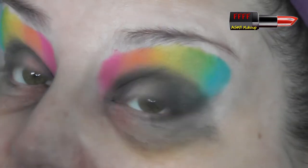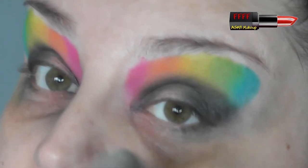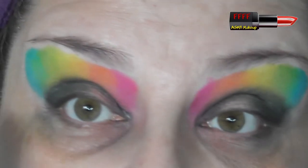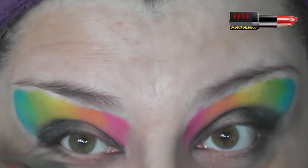Oh, I'm just going to get rid of some of this. I always get more fallout on this eye, because the skin on this lid is looser because it got pulled around so much when I was a kid. But as I said, that is quite a dusty shade anyway in there, so I was fully expecting that.